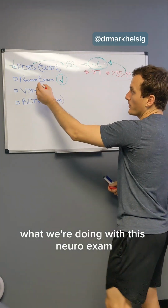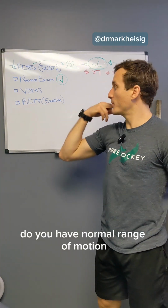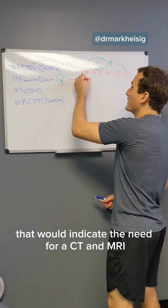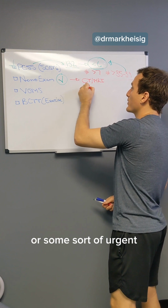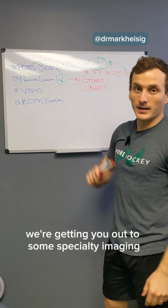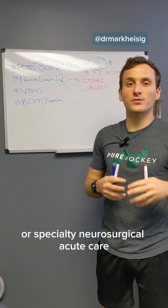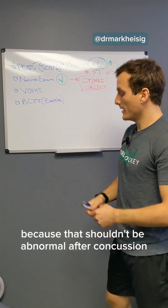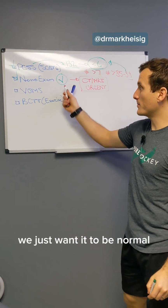So what we're doing with this neuro exam, and this also includes the cervical spine, is looking at: do you have normal range of motion? Do you have any abnormal pain or tenderness here? That would indicate the need for a CT, an MRI, or some sort of urgent care. If that neurological exam is abnormal, we're getting you out to some specialty imaging or specialty neurosurgical acute care, because that shouldn't be abnormal after a concussion. So this is normal. Awesome. It doesn't rule concussion in or out. We just want it to be normal.